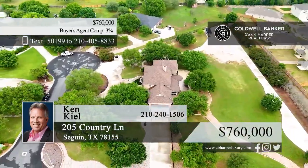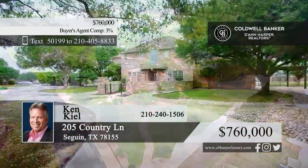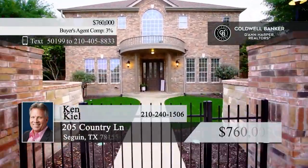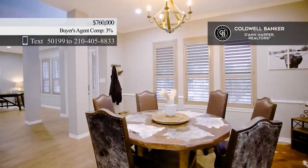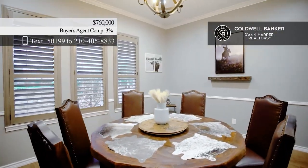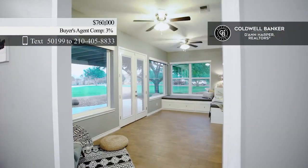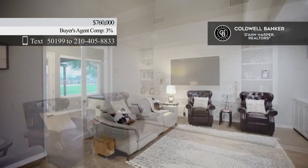This property set on a 1.8-acre corner lot combines convenient city living with country charm. The updated home boasts separate living and dining areas, plus a sleek island kitchen with granite countertops and shaker-style cabinets. There are 5 bedrooms and 4.5 baths, including a guest suite with exterior access. Enjoy a sunroom, tons of smart home features, and much more. Call Ken Keel.